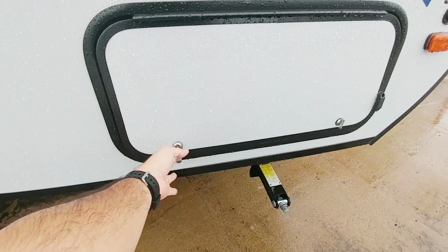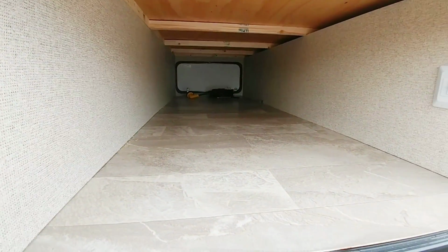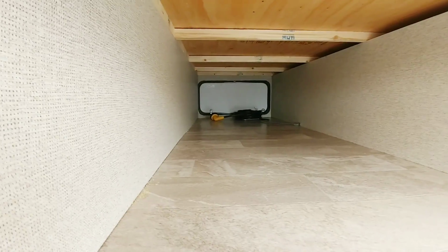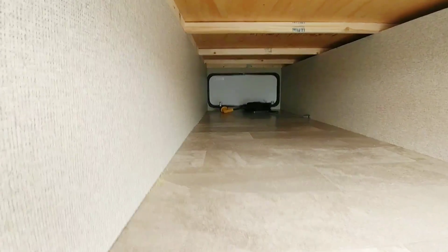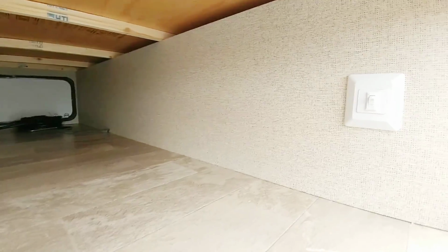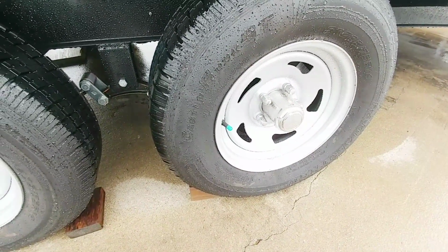Let's take a look at the front storage area. Surprisingly, this has a pretty good size front storage area. Typically, they're about half this size in a trailer like this. Very nice. Looks to be about 3 feet wide and about a foot, maybe 14 inches tall, with the light switch.